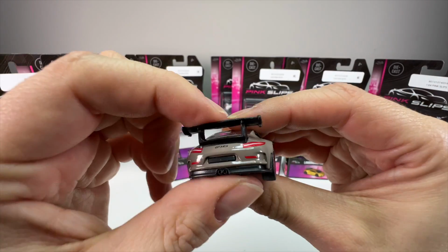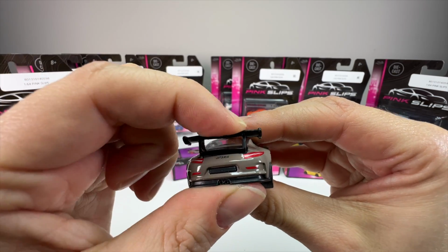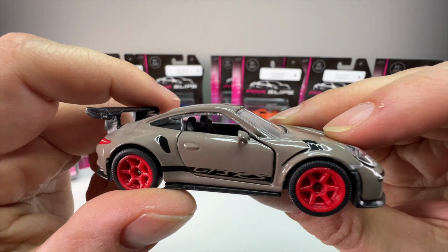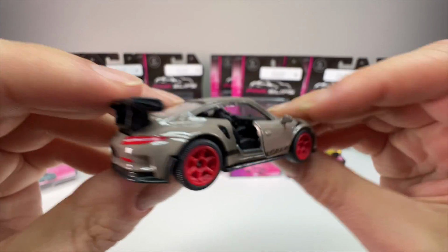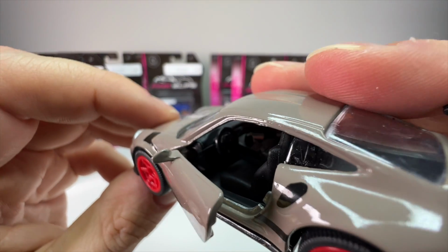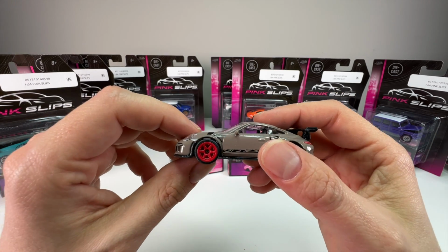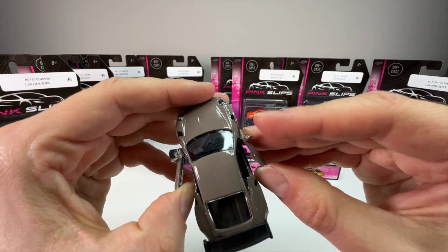The wing is plastic. It is separate from the body, and it is very sturdy. You can press on it, but it's pretty sturdy. If I drop this, I'm not worried about this breaking or anything like that. So again, it's got a pretty detailed interior. You can see racing seats. Got a center console. The interior looks great on these. I wish the light was a little better because it looks awesome. For a basic style car like this, not an RLC car or an $8 premium, it's pretty good. So that door was a little bit harder to get open, but it does open.